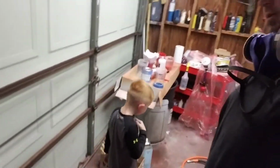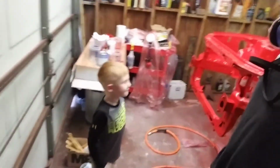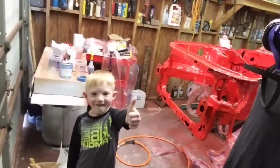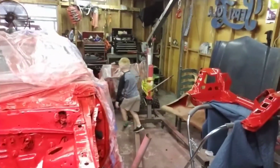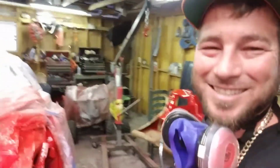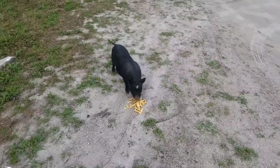Let's see, Mason. Tell everybody what you think about this paint job. Good. It's good? Are you going to be able to paint like this when you're old? You are? Why? Because your daddy's going to teach you how to paint?